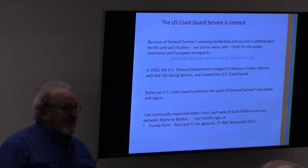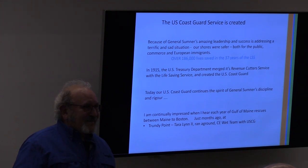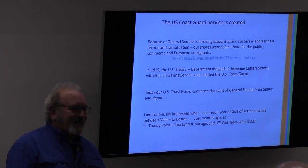So when the service was done, they saved over 186,000 people in the 37 years of service. That's amazing. That's a huge number. And unfortunately, it was really successful, so the Treasury Department decided we're going to fold it into the cutter service. Those are the revenue chasers on the boats. And they created the Coast Guard. So that was the end of the Lifesaving service. They do say they still follow the discipline and the drive of what Sumner had put in place.